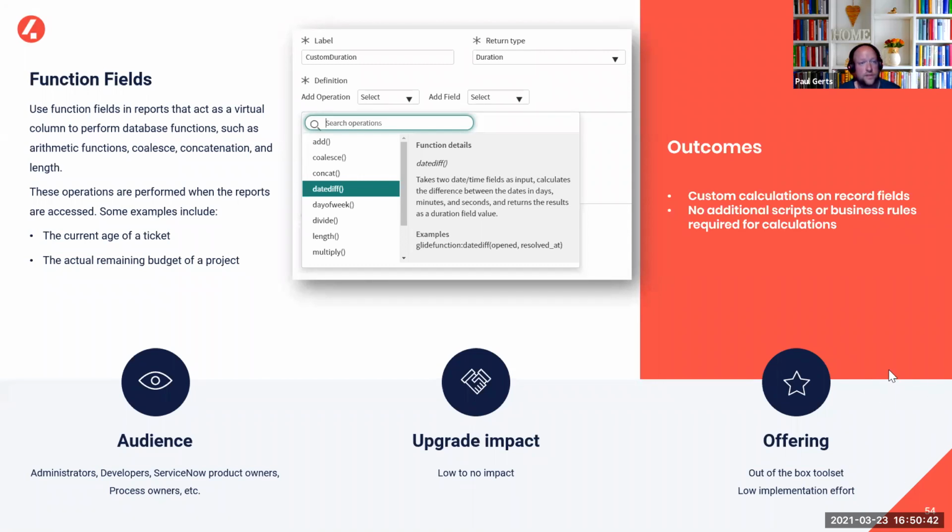So what happens is this actually creates a separate field in the dictionary, and you can use that field anywhere in the platform. So on forms, on reports, in performance analytics, in lists. So it's available just as any normal field.